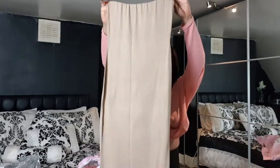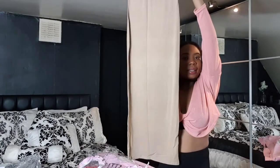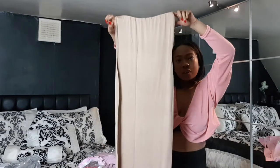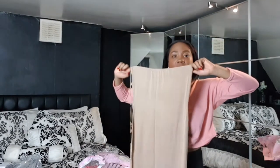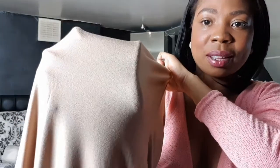Basic tube dress, a nice tube dress for the summer, kind of maxi, three-quarter length I'd say, but it was £5, so I was like, no, £5 guys, you know, you see £5, you get worried, like, what is the material going to be like? But the material is semi-thin, you can see my hand through it, it is quite thin.